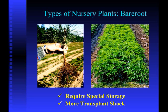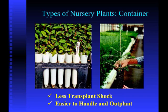Well, the second category of nursery plants, and the one we'll spend most of the time on today, are called container plants. And they're by far the most popular for restoration projects. Well, container plants are grown in greenhouses or other specialized propagation areas in the nursery. And because of the ideal growing conditions there, they grow much quicker than bareroot stock. You could grow the same species in half or a quarter the amount of time even that it would take to grow in a bareroot nursery. So that's one reason they're popular.